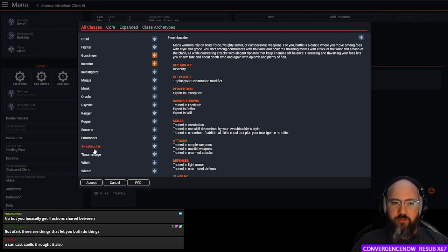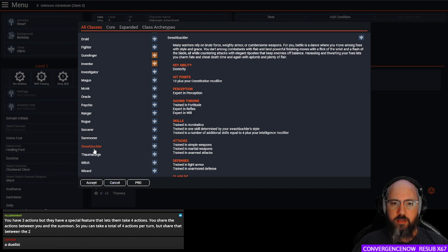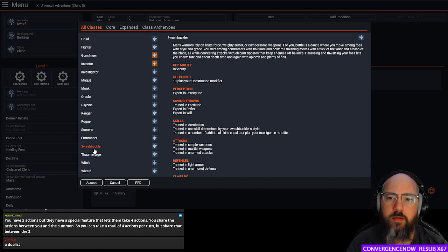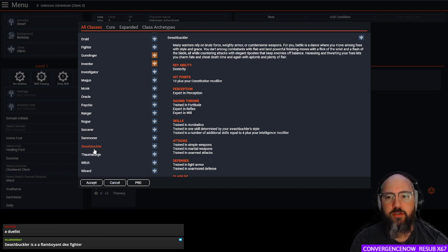Many warriors rely on brute force, weighty armor, or cumbersome weapons. For you, battle is a dance. Okay, so this is essentially an extremely dexterous fighter. It's a flamboyant dex fighter, essentially. It sounds like they get some additional abilities that the fighter doesn't, for obvious reasons, like being able to counter or block enemy attacks with a simple ability.